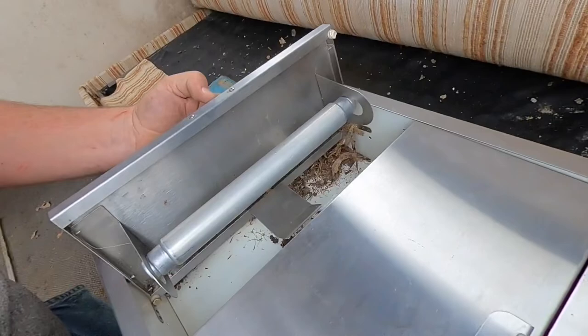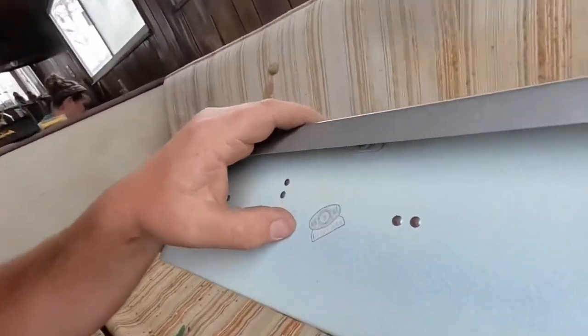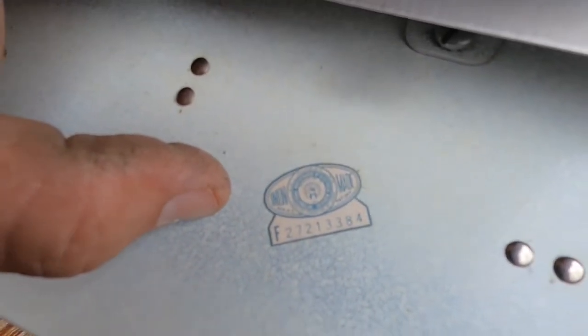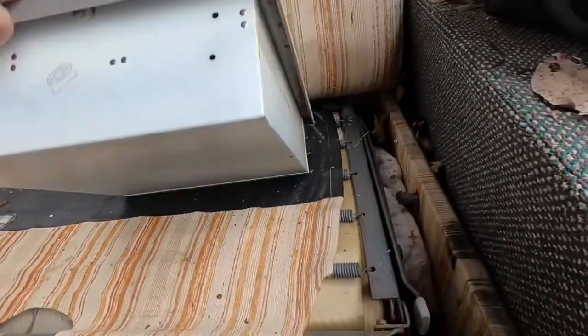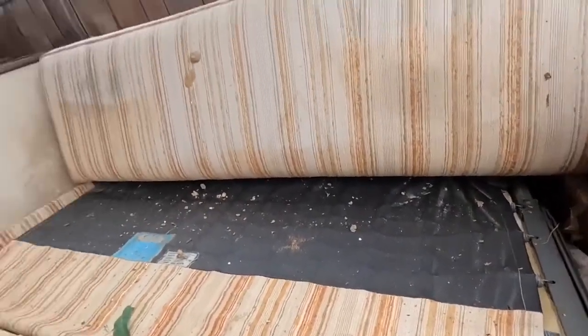See, it's an accessory cabinet. It's all stainless steel. Union made. Regulation of US Patent Official. There's a patent number if anyone wants to geek out on that. Cool. Finding treasures.